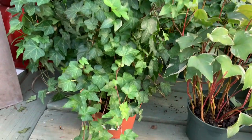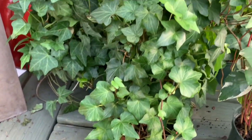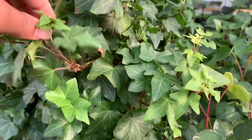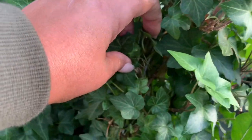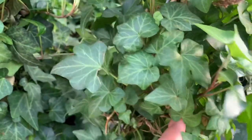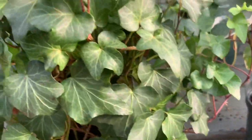And they have these ivy topiaries. Let's see, what is it vining up on? It's vining up on something, can't see. Oh, it has like a metal type of arch on there, and that's $29.99.